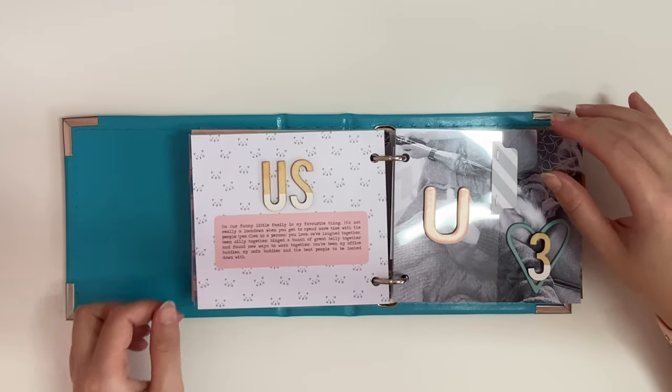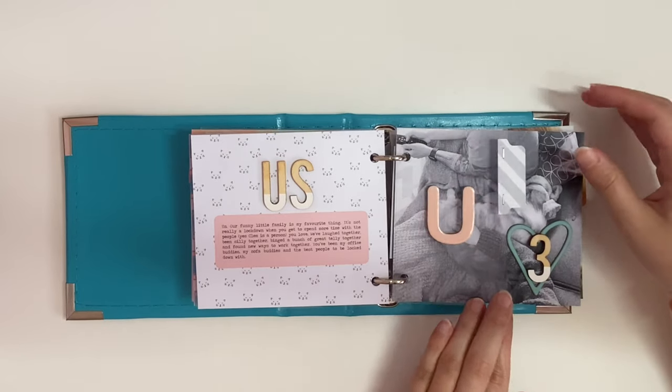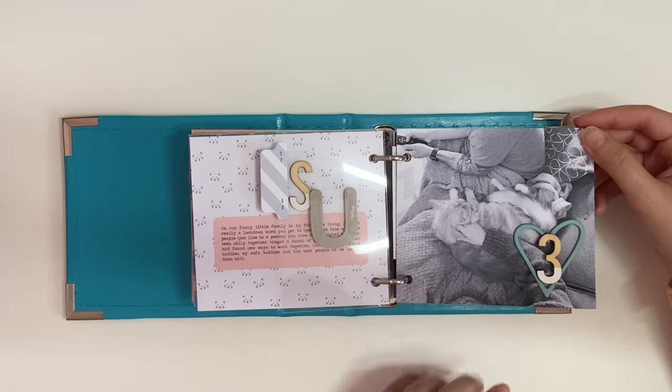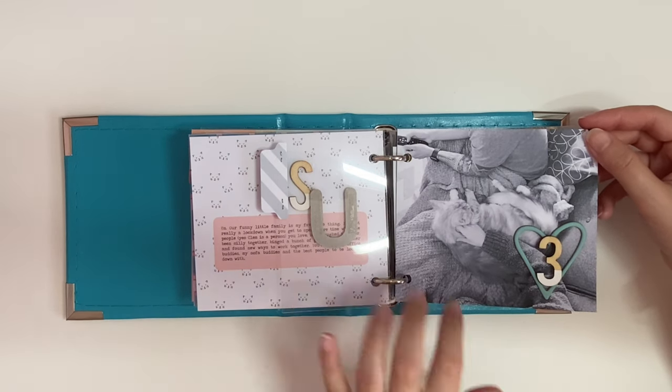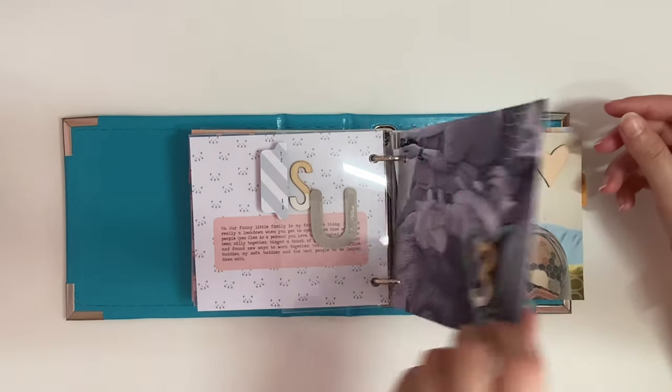U is for us, just saying about my funny little family of me, my husband and my cat. I had a photograph of the three of us all sat on the sofa together. I pulled the camera up above us and took the picture of the three of us, so I've just got a little heart there and free.